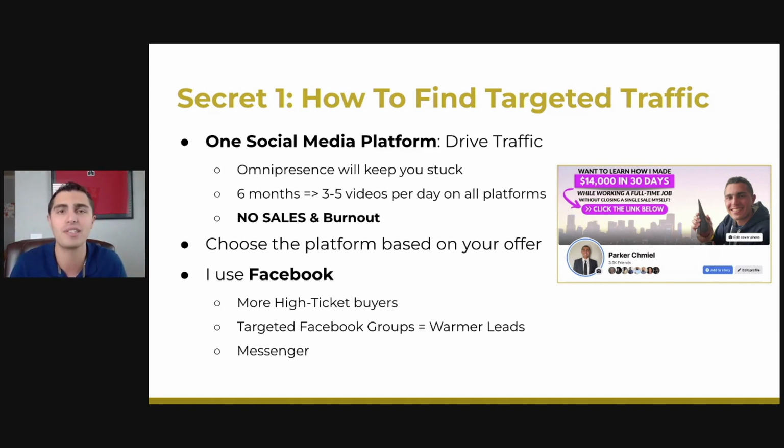It's a good platform for businesses, but if you're promoting low ticket products, it's perfect for you, right? So you can see TikTok, you can see the actual stuff on there, and the more people will see your content and you can convert into low ticket sales, right? So if you're doing low ticket, maybe TikTok's good for you.